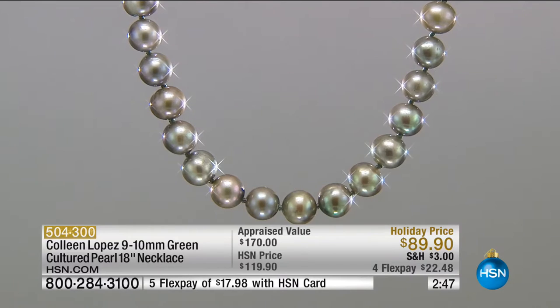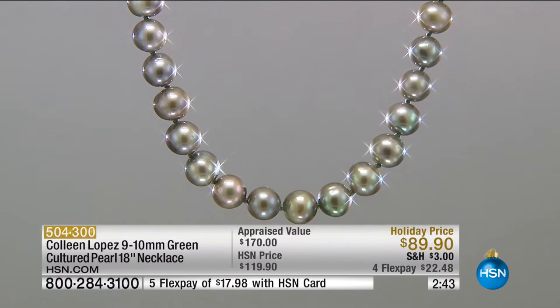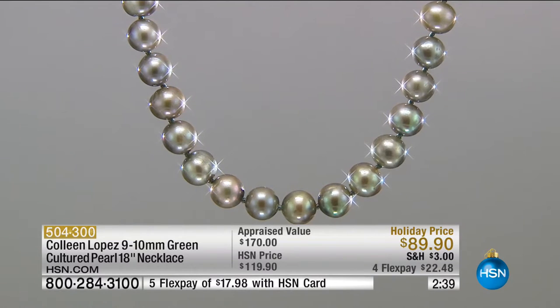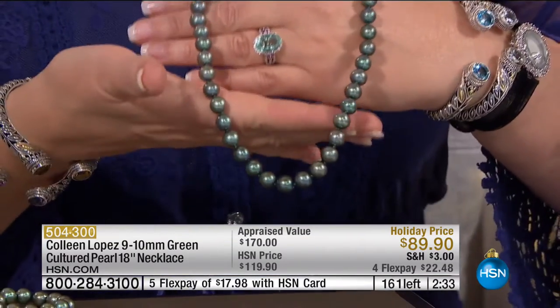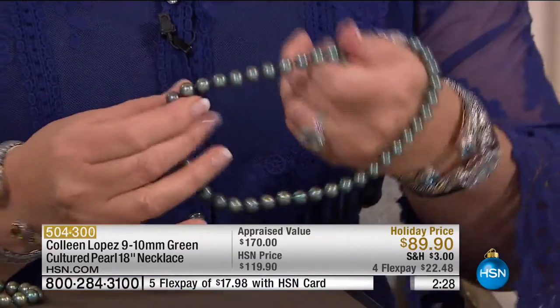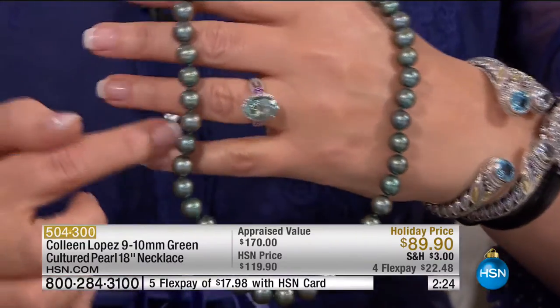Oh, wow. Gee, this came out pretty. So here's what we're talking about today. If you are a pearl girl, oh, does that look pretty with the fluorite too? So if you're a pearl girl, and I bet you don't have this color yet. Isn't that pretty? Look how beautiful that green. It's just like an iridescent green.